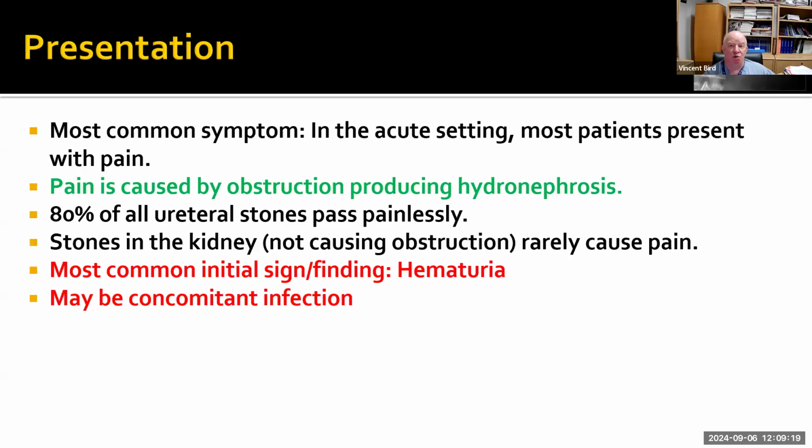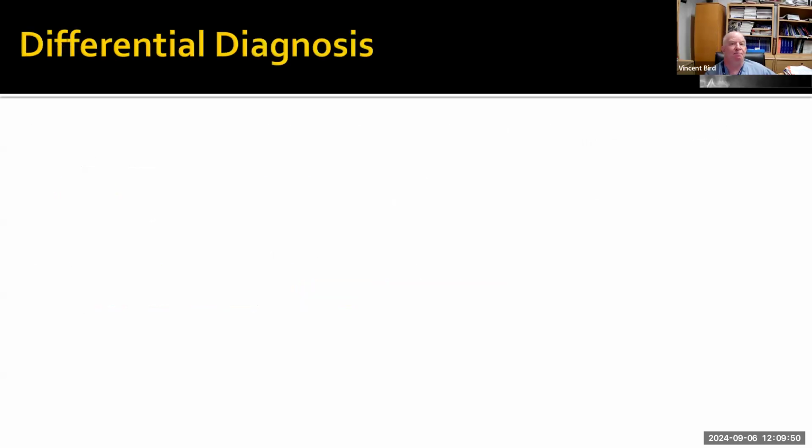When stones present, we all kind of know what happens when patients present with stones. They present with pain, and this is usually due to obstruction of the kidney to some degree. It can be mild or more severe. It's important to know that the majority of stones that go into the ureter are small, and a lot of them are going to pass either painlessly or over a relatively short duration of time with not much pain. Hematuria is the most significant finding, and one of our larger concerns is that there may be infection associated with the stones.